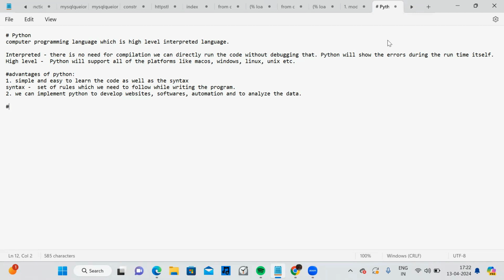And the next thing is extensions. Extensions means how to save a Python file. So we can save it in .py format, .pyz format, .pyc format. And these three are the basic formats in which we can save the Python code. Apart from that, there are another two, that is .pyd and .pyz. And these are the basic things, advantages and features of Python which we are currently using.